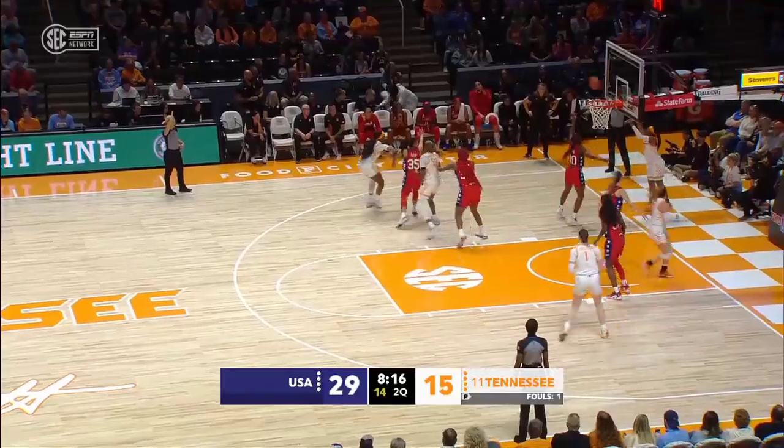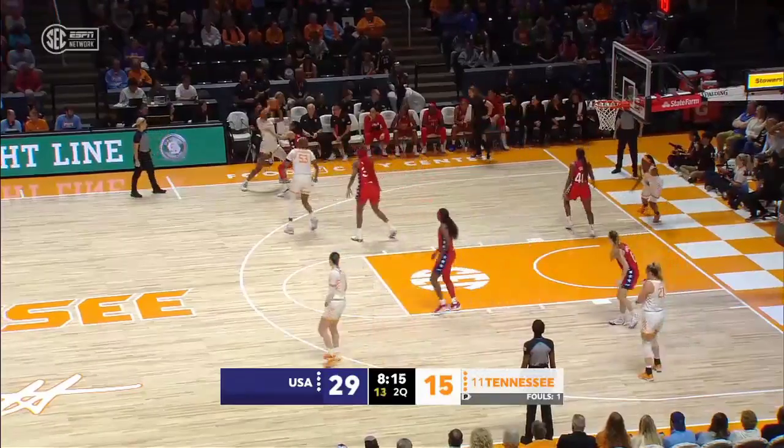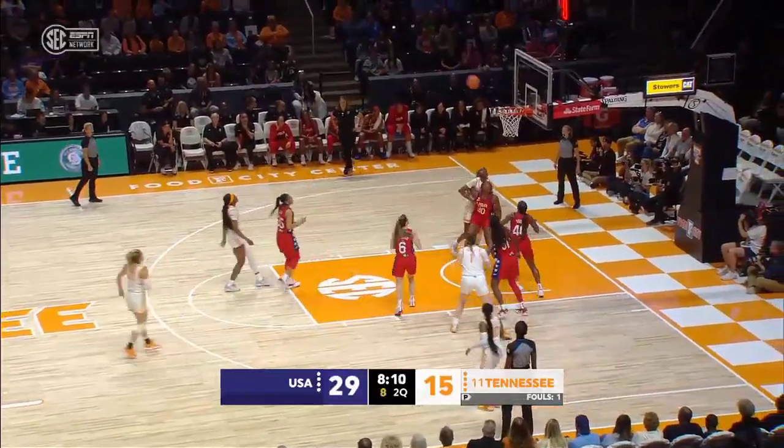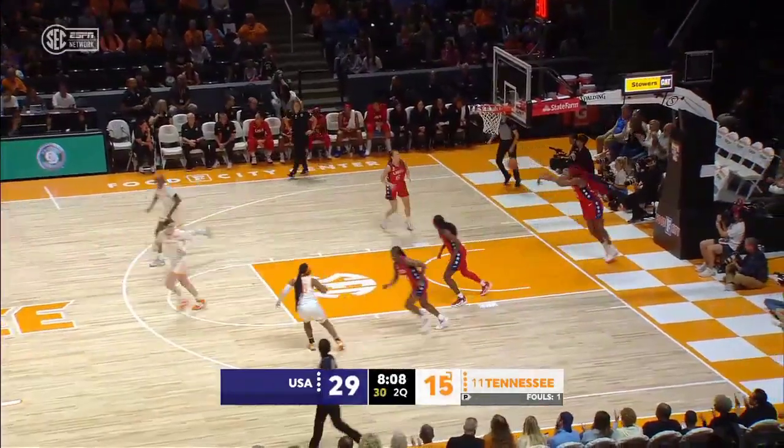12-0 run for USA basketball, 2 minutes into our second quarter. Here's Jackson off the high ball screen. Little pick and roll instead. The free throw line jumper is good. See, they clear it out.